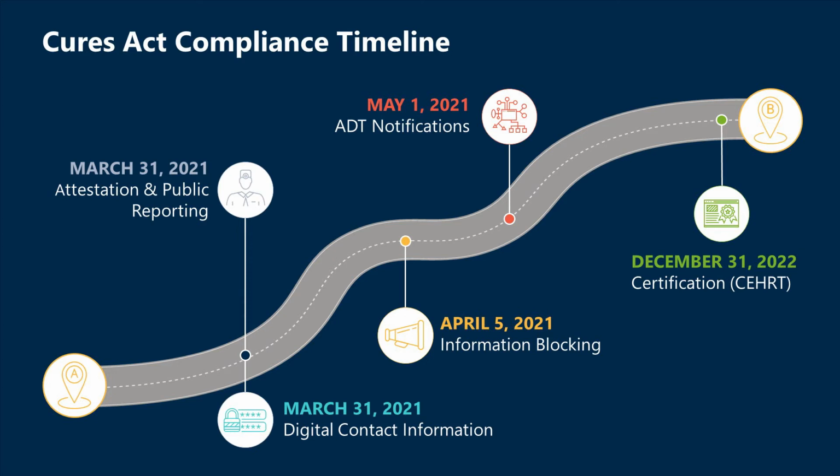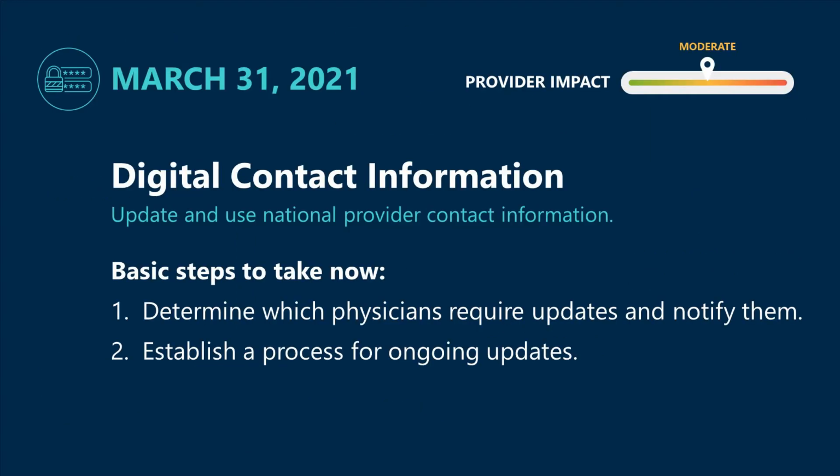Less than 1 week later, the information blocking requirement takes effect April 5th. Less than a month after that, the ADT notification requirement takes effect May 1st. Let's review the individual requirements and deadlines. By March 31st, health systems must ensure their provider's digital contact information is up to date in the National Plan and Provider Enumeration System, NPPES, database.